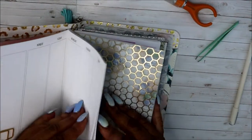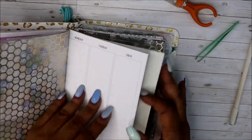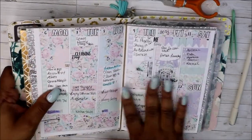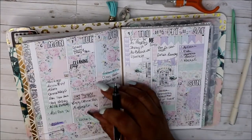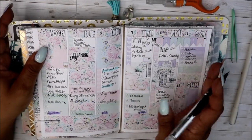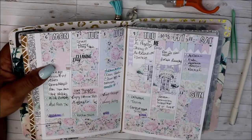So last week, let's look at last week's spread. I ordered another insert and I kinda wanna try it out. Let's see, where are we? Here we go. This was last week's spread. Today is Sunday, so basically, I made it through the week. I've been working on something and I can't wait to share with you guys. I'm a bit behind in posting, recording and uploading, so most of my posts will probably be a little late this week.